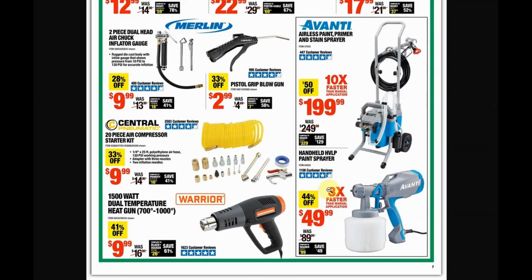One thing that's not too bad is the Warrior heat gun. It's just a rebranded, was it Drill Master or whatever the old brand was? It's the exact same thing. We used to get it for $7.99, so it's a couple dollars more, but that's still a cheap price for the heat gun, and it works really well.